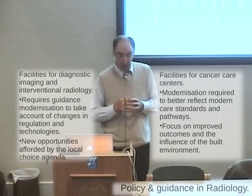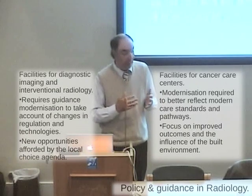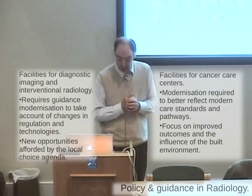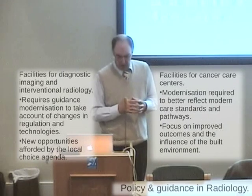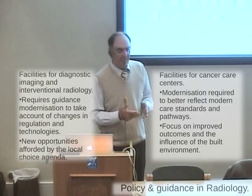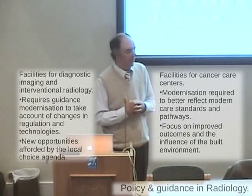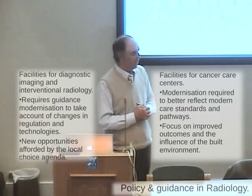Radiology, we think, requires guidance modernisation. HBN 6 is now a really quite old contribution, and we think there's real need for modernisation. We need to take account of changes in regulation, but more importantly, changes in technology. The medical engineering companies have driven systems forward. New interventional techniques have been developed in our hospitals and those overseas, and HBN 6 is not keeping pace with this.